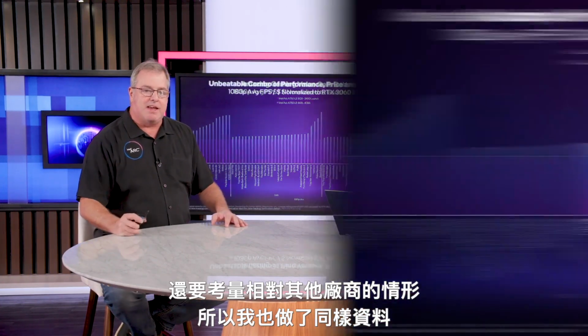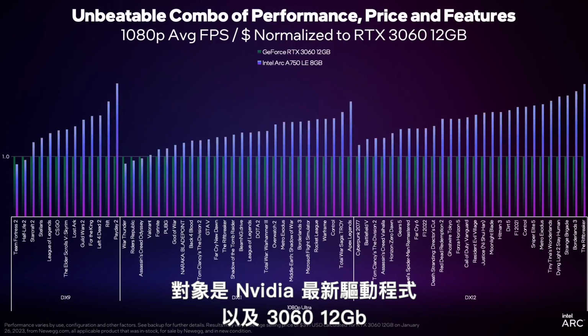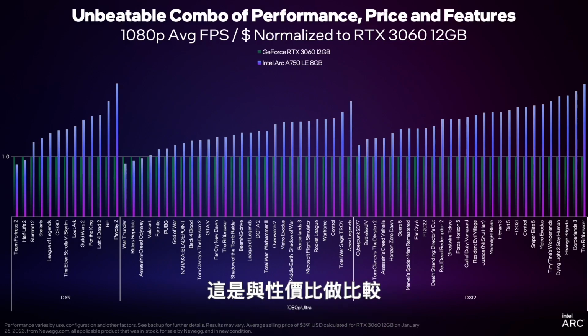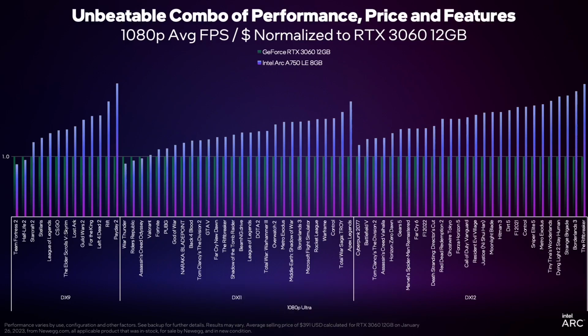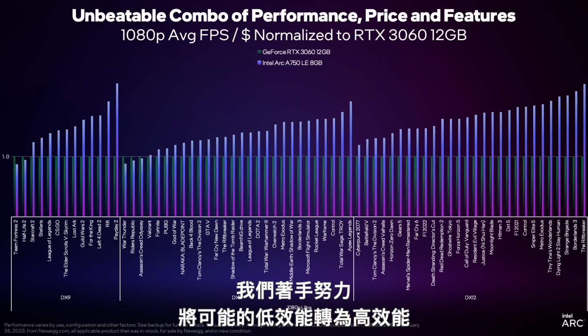So I did the same kind of data. This is taking NVIDIA's latest driver and using the 3060 12 gigabytes, running all the same titles, same configurations, and the blue lines on top are how much better we are compared to that on a perf per dollar basis. There are a lot of bars above that. Almost all of those bars are above that line. The DX9, pretty good, right? The DX11, DX12 is great. So it takes a story that maybe would have been one of our lows and turns it into a high.